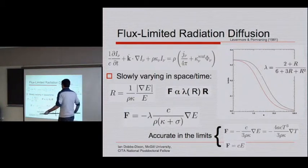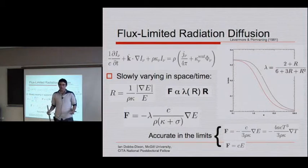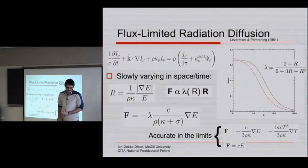So I don't know if this addresses your question. Later on, I'll talk a little bit about the improvements I'm making on this, but I think what you're trying to get at is the idea of basically a heating term that's coming directly from the stellar irradiation. And I'll try to get into that a little bit at the end. So, no, it's okay, please.